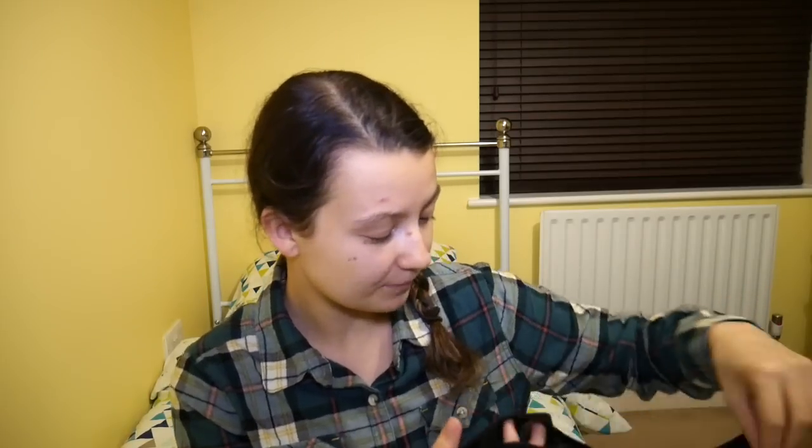And this is the extra small, which is the smallest size they do, they go from extra small to extra large. But I did find them to be a little bit loose. They were still alright, still comfortable, but I think they would have been even more comfortable if they had been just a little bit more snug. So that was the first thing I noticed about them.